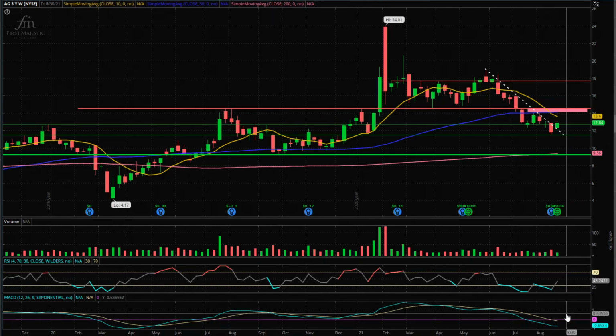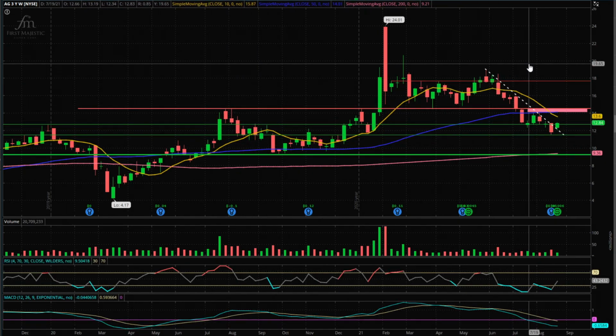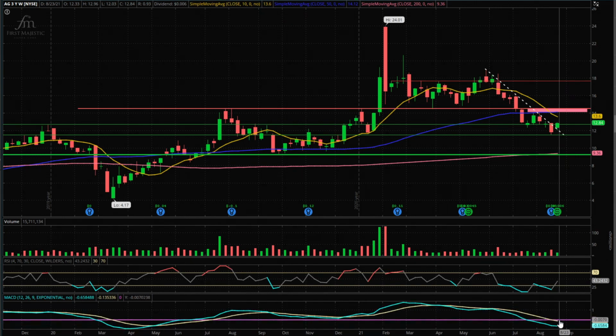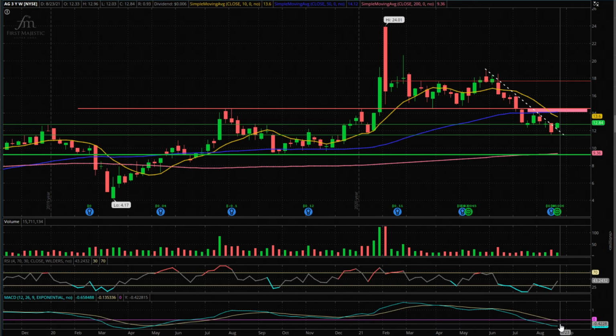If you look down here at the MACD, I hadn't mentioned this yet, the MACD is still in negative territory. We are at negative 0.65. It's probably not as bad on the daily chart, but I like to look at the weekly chart because I'm more of a long-term trader for these kinds of swings. And we are not that close yet to a convergence. The signal line is still at around 0, and we still need to see a bit of an upswing before this bullish convergence happens.